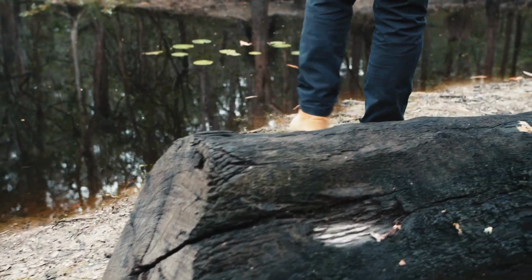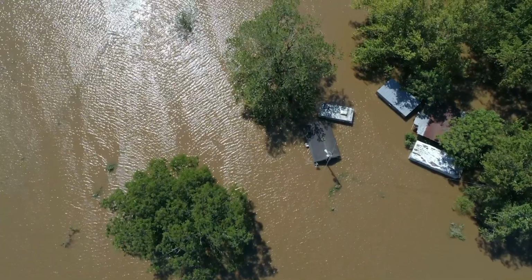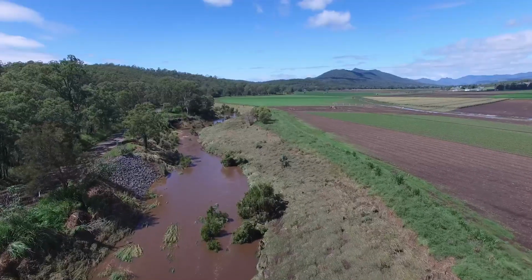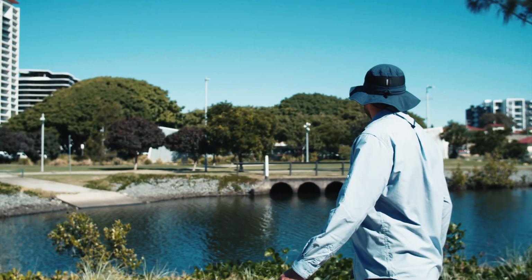We've really drastically changed the way our catchments operate through land clearing, vegetation change, urbanisation. So our catchments no longer behave in the way that they used to. And in a changing climate, the sort of extreme weather events are really exposing that our catchments are no longer resilient to those events. A healthy catchment is a catchment with clean air, clean water and healthy forests.